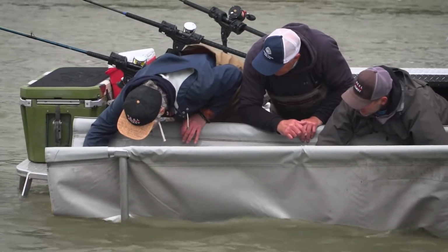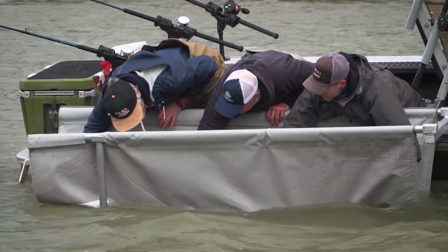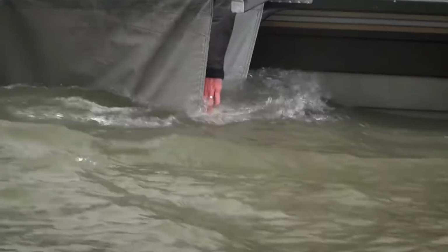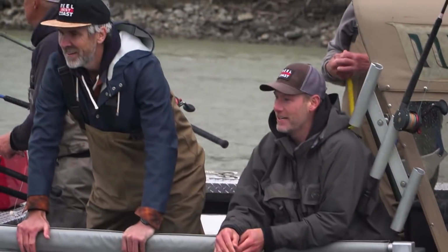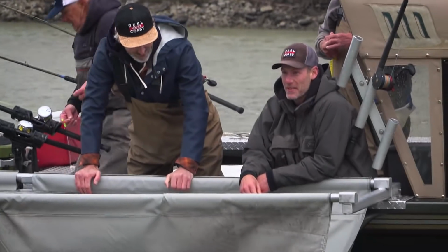Right to the fork of that tail. That 182? Yeah, 182 fork right. There he goes. He's coming. Look at that. And he's going. Nice, buddy. Awesome. So powerful, man.